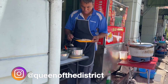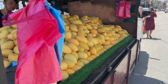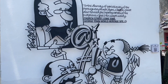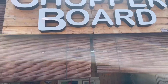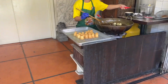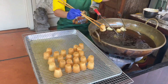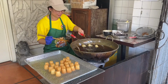After my tour, I took a stroll around the neighborhood. Chopper board, look what I discovered. I was just walking by, I saw these delicious high teas, and I'm going to taste these to see how they are. They've got to be fresh, hot off the grill, out of the grease. All right, let's get it.